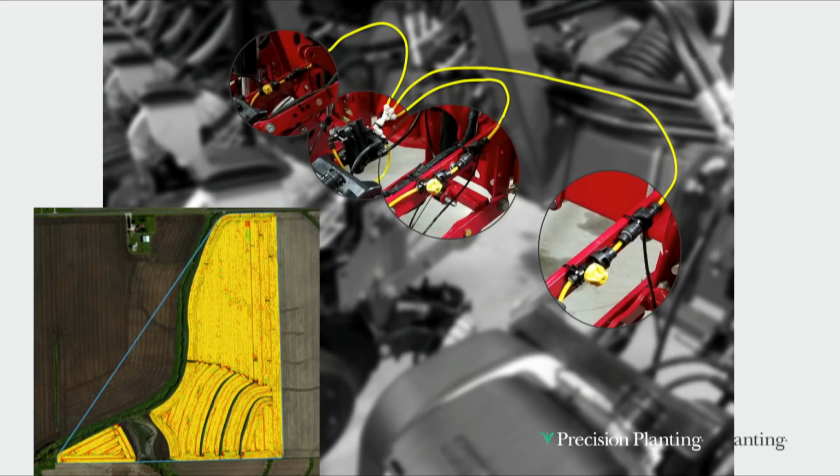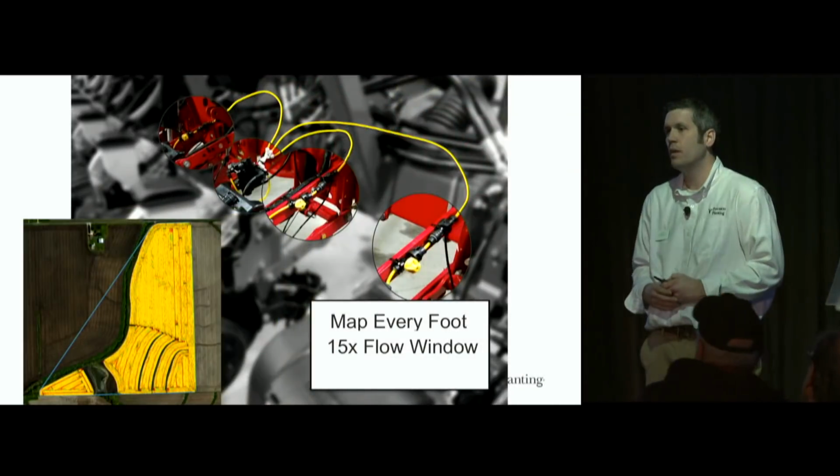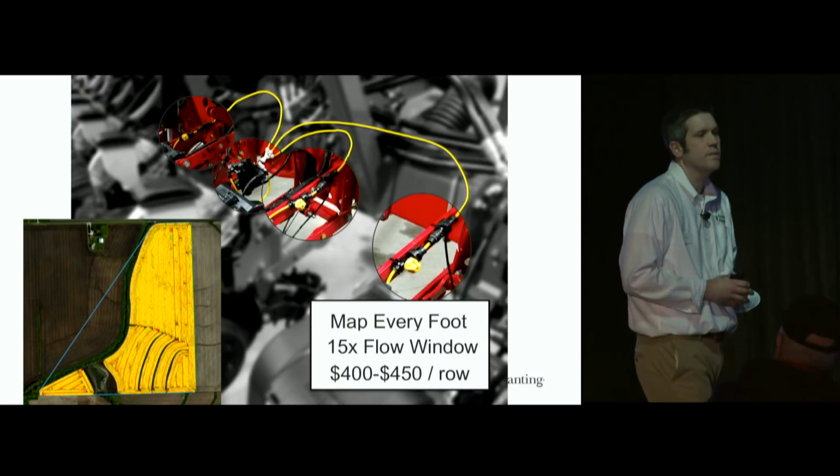So if we think about this system right here, we're now going to have a map of every foot. We're going to have eyes and a voice on every foot of our nutrient program. We're going to have a 15x flow window. I now can put in the headlands at 3.5 miles an hour, and I can outrun the rainstorm at 6.5 miles an hour. And I even have the ability to change my rate within that as well. I can do some learning. I can do a test strip in the field without having to change anything. And we're going to sit at about that same $400 to $450 a row set.